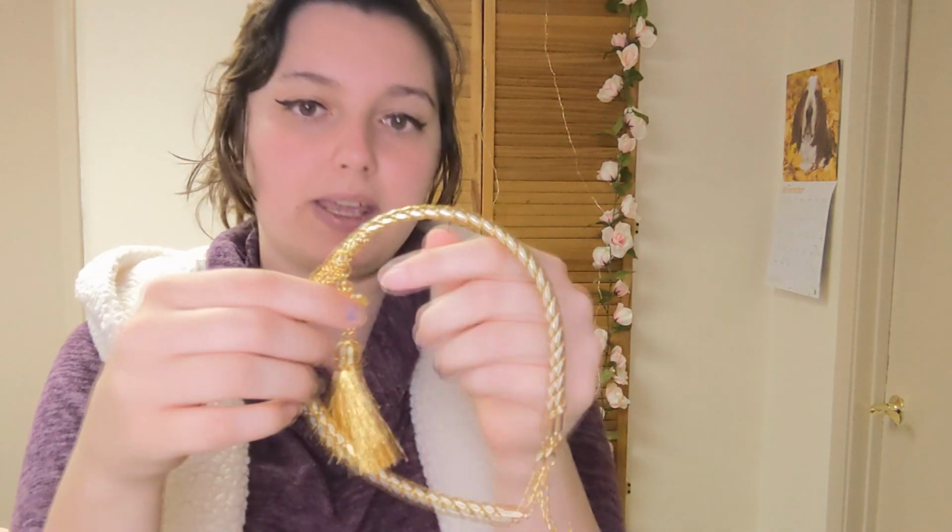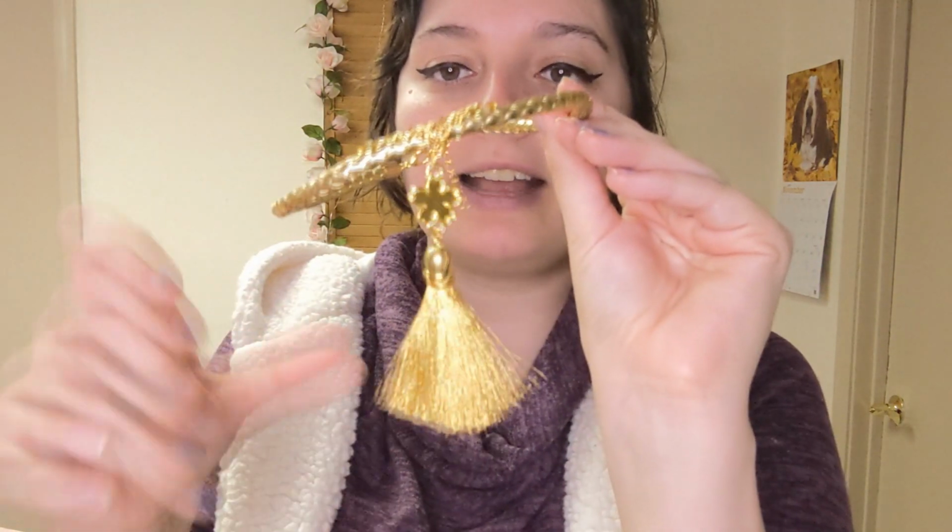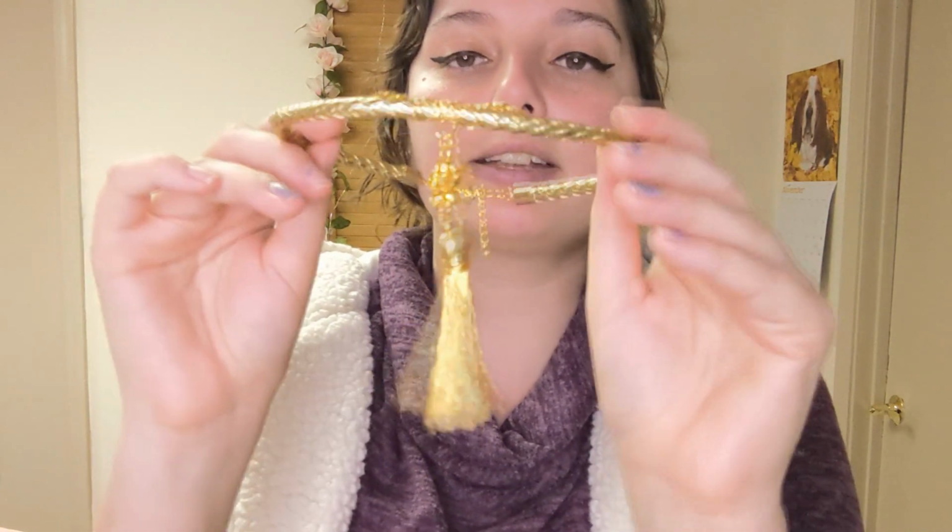It seems to be wrapped around here, so I don't think it's going to go anywhere, which is really nice. And it overall just looks cool. I got the flower here and the little tassel. It's an interesting feeling. I can't quite describe it. It's definitely not something you typically feel on a choker, but as long as it works, I'd say it's better than a ribbon.